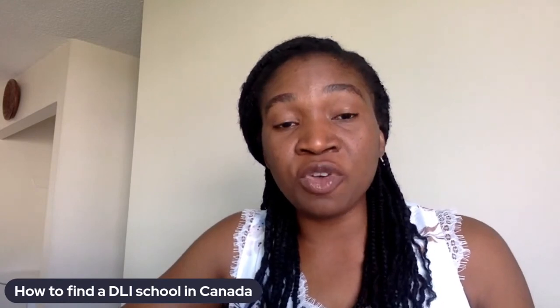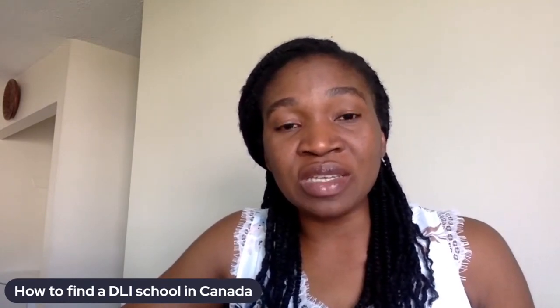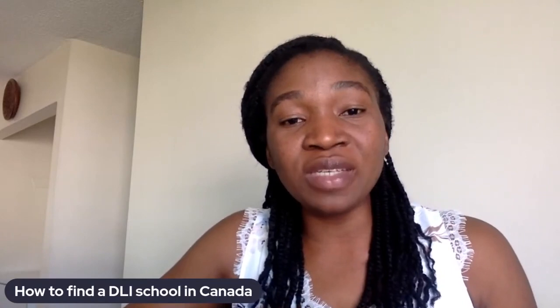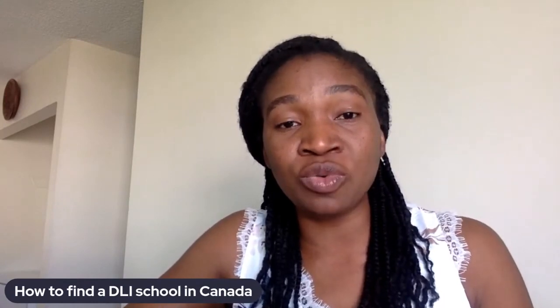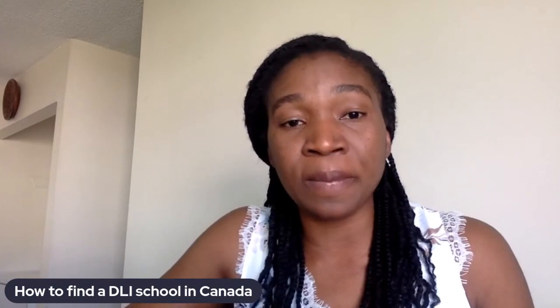When you're applying for your visa, you will realize that in your visa application, there is a part of the form that asks you for the designated learning institution number of the school you are attending. So the fact that the application process requires you to provide the designated learning institution number of the school you are applying to is an indication of how important it is for you to apply to a school that has this number.